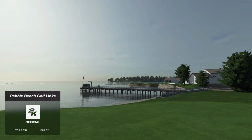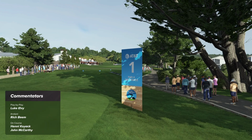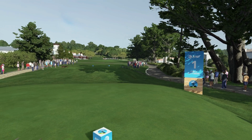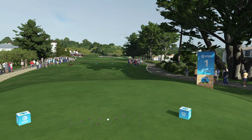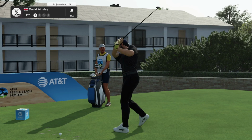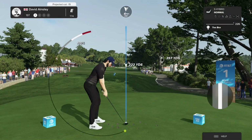I'm Luke Elvey, alongside Rich Beam in the booth, and Rich, we are here at Paradise, beautiful Pebble Beach. Pebble Beach, one of the most iconic golf courses in the United States of America. I think it's on everybody's bucket list who's ever played the game. The greats have won here: Jack Nicklaus, Tom Watson, Tiger Woods. It's just one of these golf courses you almost have to see to believe.